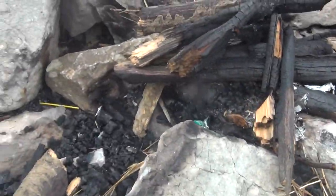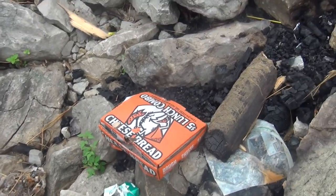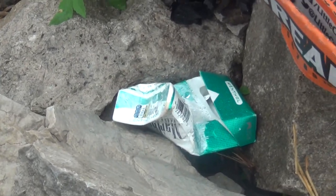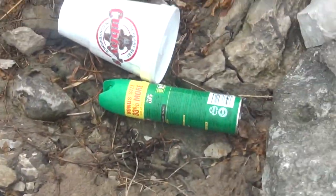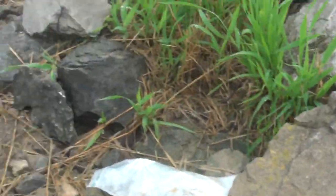Somebody actually had an illegal fire on the dam. They left their cheesy bread. They left their Marlboro menthols. A dead carp thrown up on the bank right there. Pepsi can. Some Munchables. They even left their off bottle. And I assume that's a can of corn. Liquor bottles. Liquor bottle. It goes on and on and on.